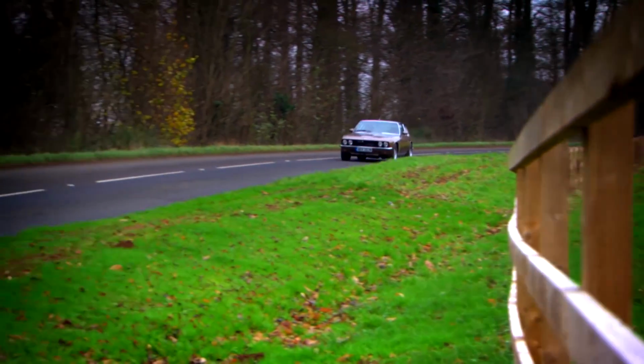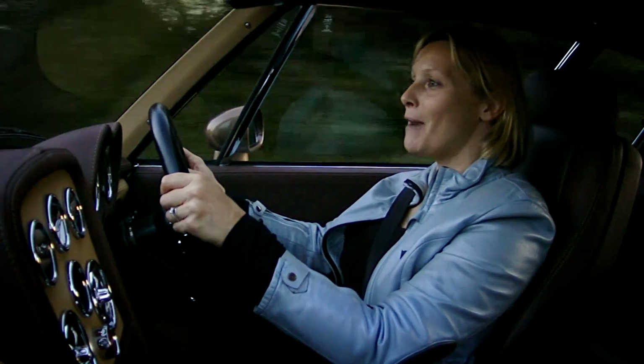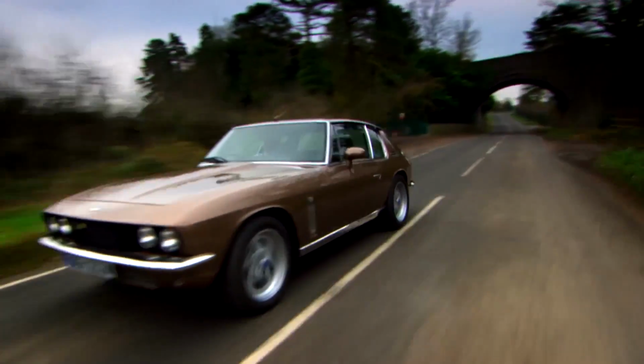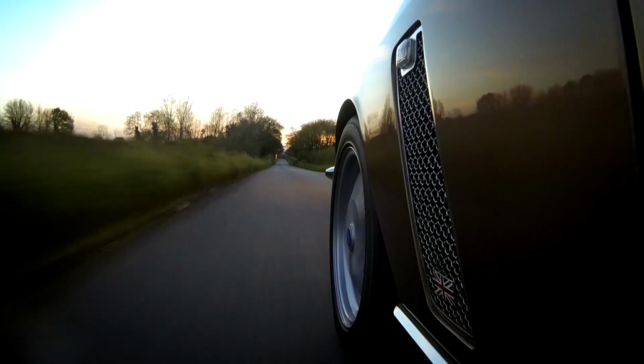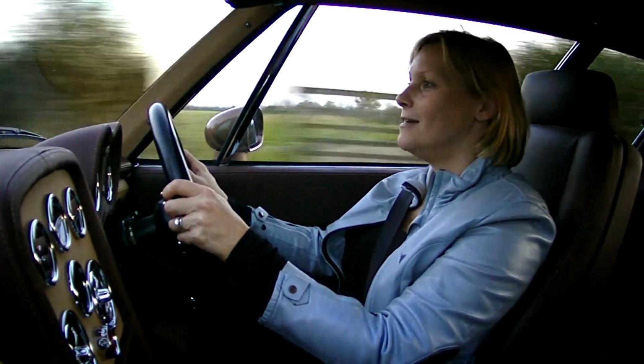The thing that dominates here is the engine. It's a 6.2 litre. There's no replacement for displacement, and it comes from General Motors. It packs a mighty punch. 0 to 60 happens in 3.8 seconds, and it'll go on to 174.